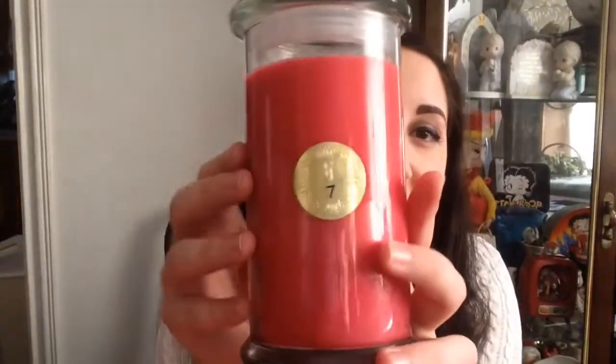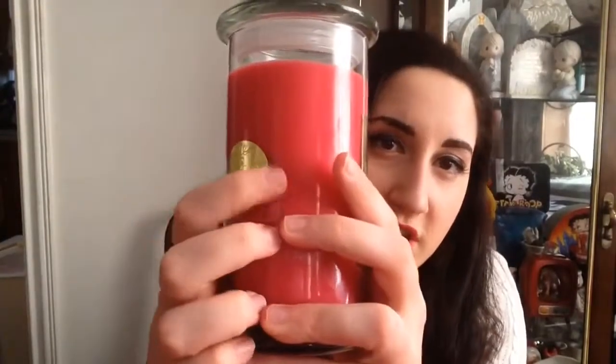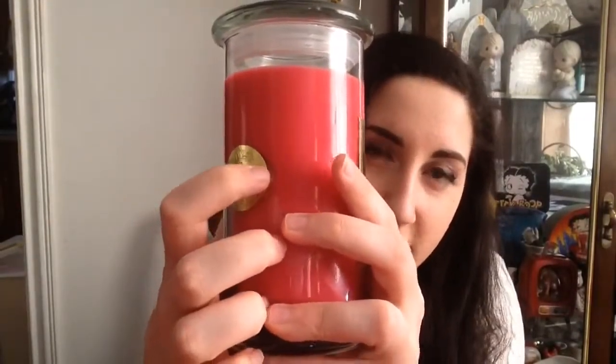Hey guys, so for a special Valentine's Day video, I'm going to be showing you this cool type of candle. It is called Fragrant Jewels, and inside every single candle, there is a ring. So you can see, if I turn it this way, you can kind of see the edge of where the ring is in the wax. It's wrapped in a gold foil to protect it from the flame or the hot wax.